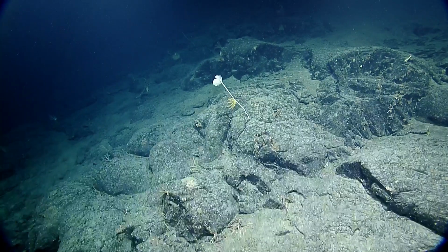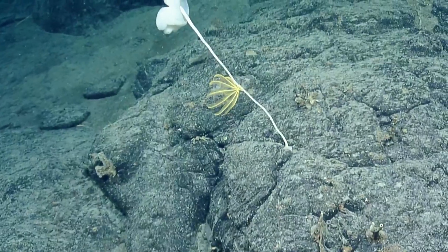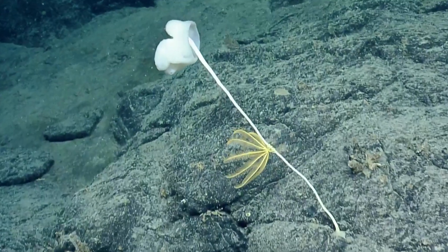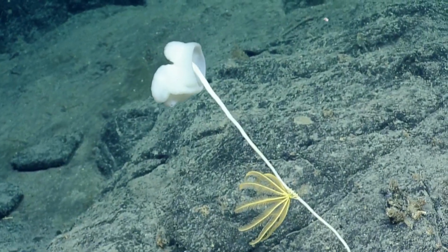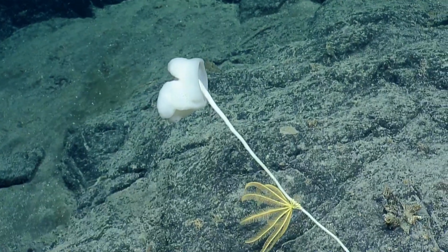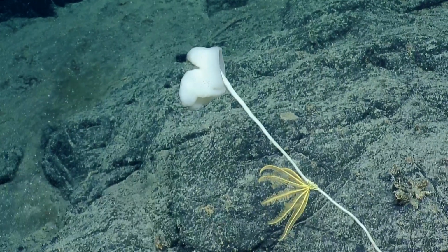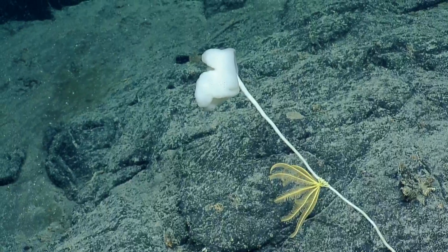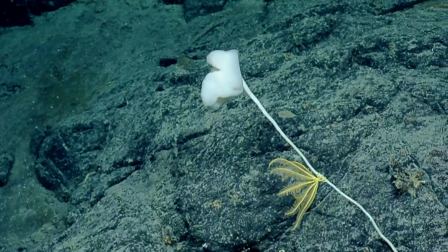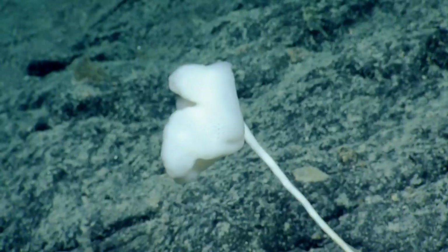Hey, zoom in there. Whoa, interesting stalked sponge, with a crinoid halfway along. That's super cool. It's a strange looking thing, a sponge on a strange stick. I'm going to go in and focus.